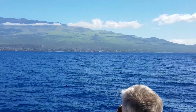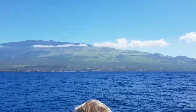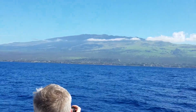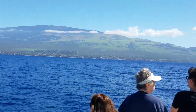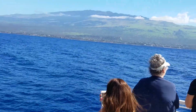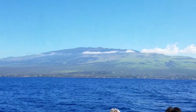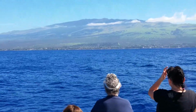I think there's at least 2 whales here. Yo, look at it. The pattern on that fluke, beautiful.